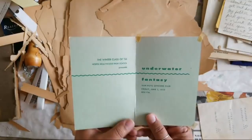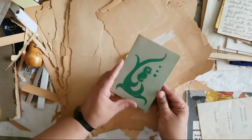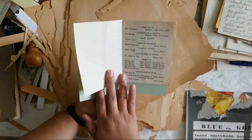Underwater fantasy was the theme. So this looks like a little seahorse. Winter class of 56. Well, so she was, oh, this is like a puzzle. So she was still in school then, I guess, in 1956, because it says winter class. So maybe this one isn't for senior graduation. We'll have to keep going on.